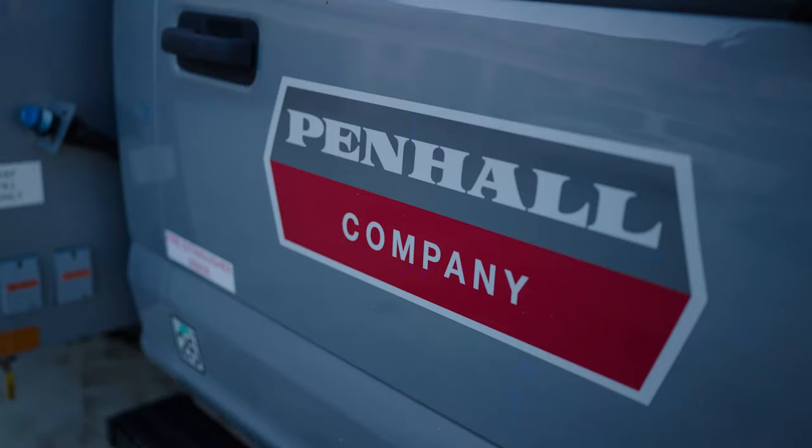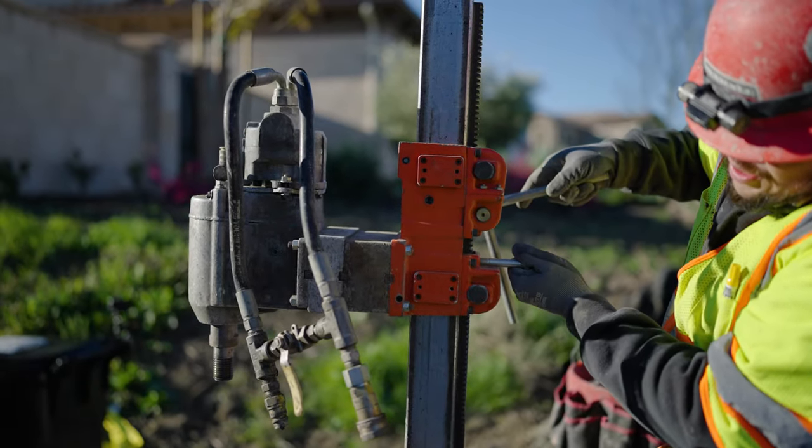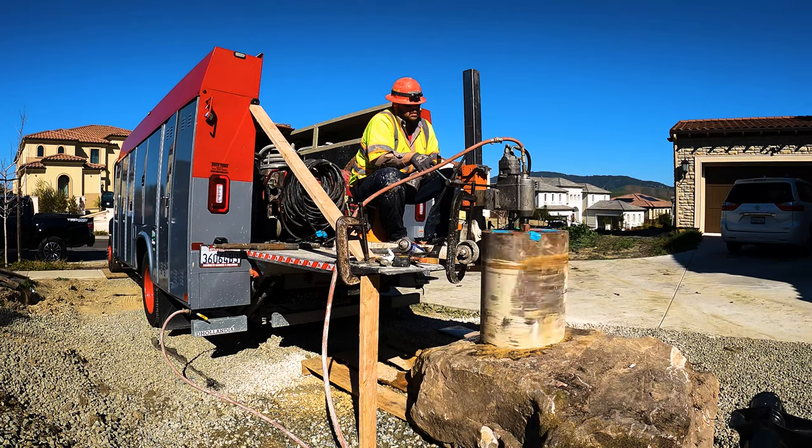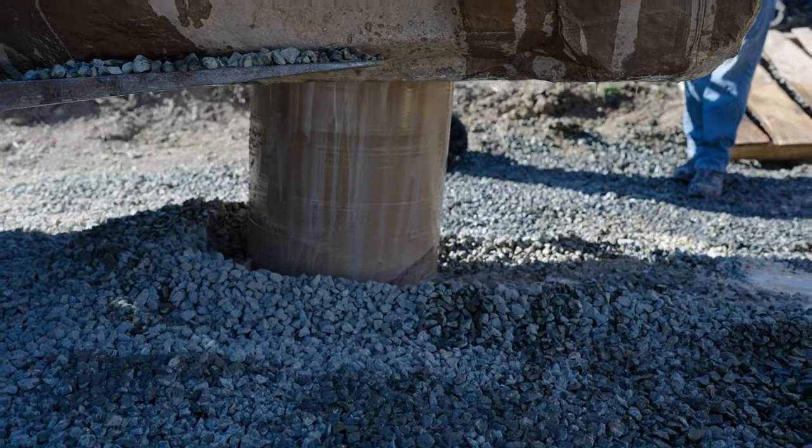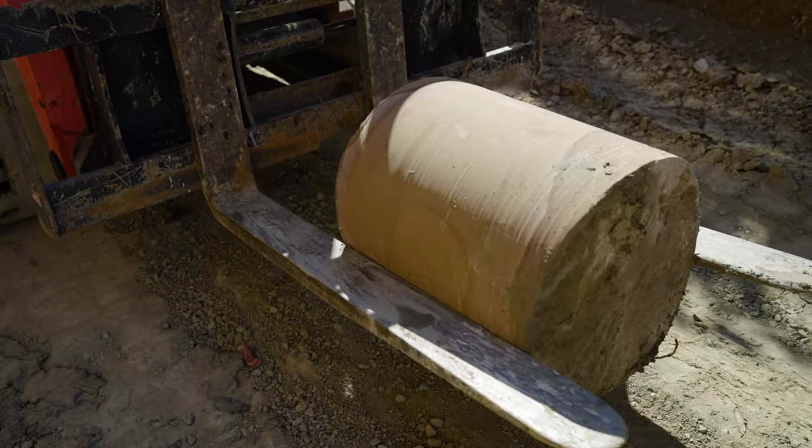The guys at Penn Hall, they were great guys. It was kind of cool to meet them. A bunch of them were fans of the show. So just to kind of meet those guys, get some pictures with them, trade stories, pretty cool. It's great to come out to a new area, make new contacts, new relationships.